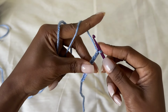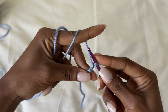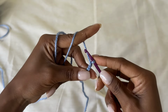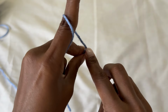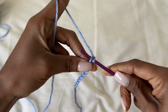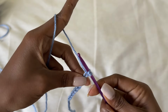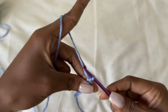Okay, so after you make your first chain, you're going to start off or continue with the stitch that you want to make. So I have been learning how to do single crochets and half double crochets. So for the single crochet, you just insert, and then you have two loops on your hook. And then you yarn over, pull it through, yarn over, and then pull it through both loops.